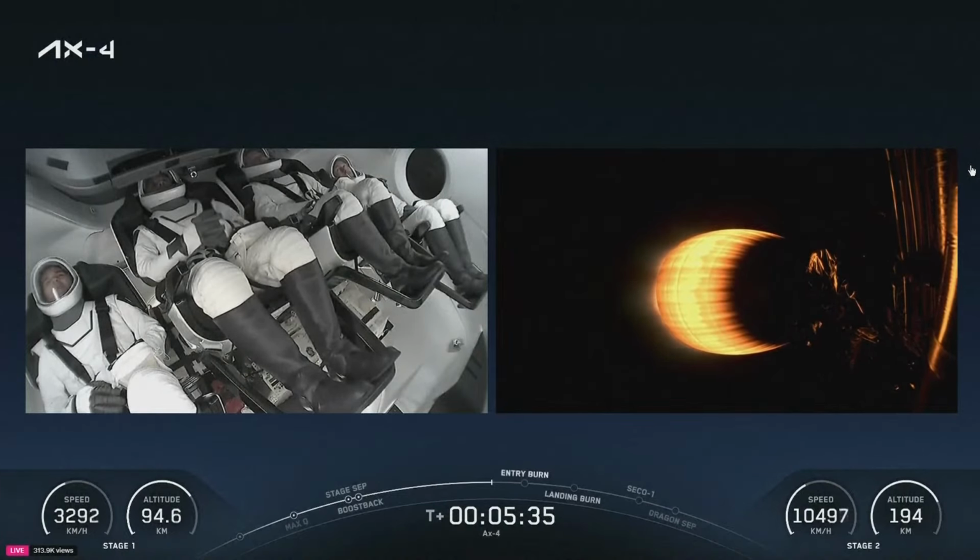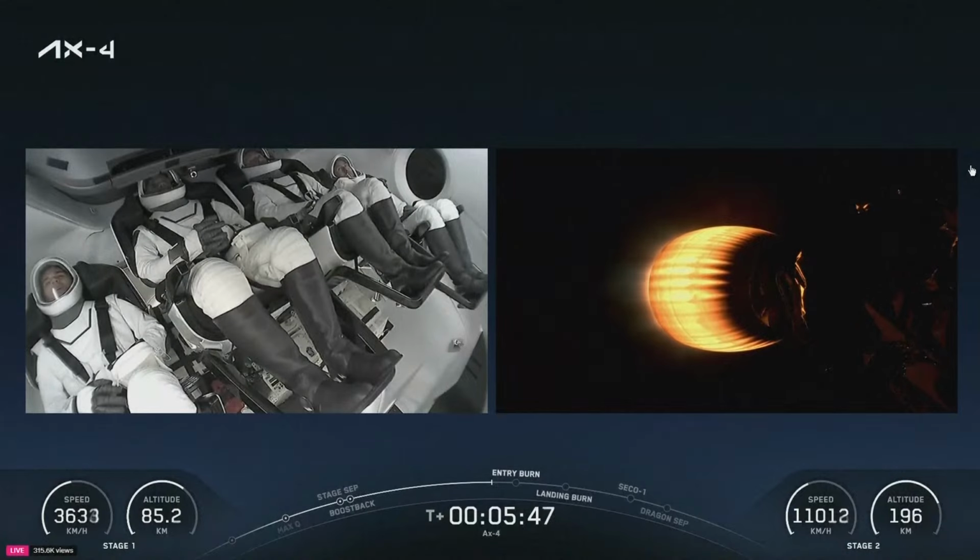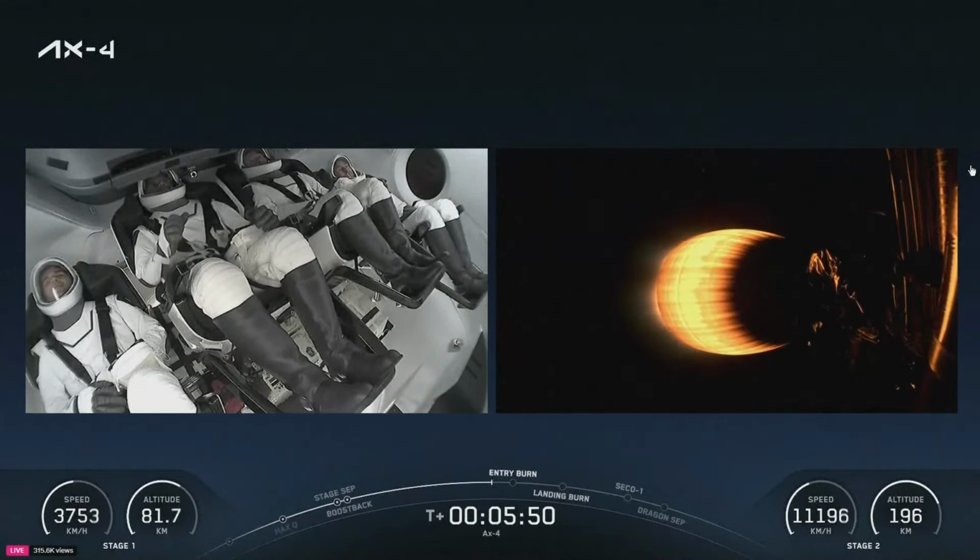Getting good views of the MVAC-D engine. There are a couple of cameras on the back of the second stage that give these views. And of course, the view inside the Dragon spacecraft showing the crew. Dragon, SpaceX, nominal trajectory. Continuing the call-outs right on time.